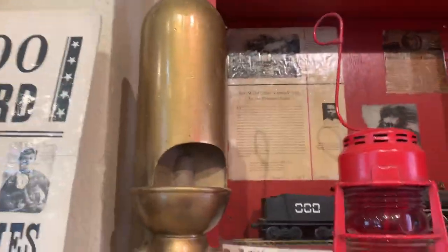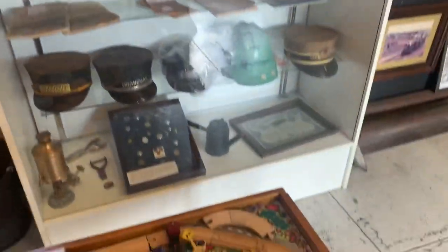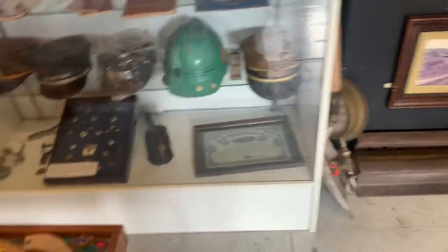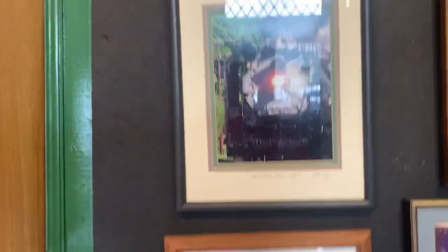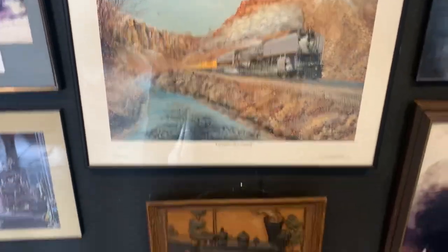I don't know if this is a 3-chime steam whistle. This is awesome. Hold on, let me just look. Oh, there's a few conductor's hats, brakeman's hats. Where's the engineer's hat? Wait, oh my god, I can see an American Freedom Train book from the original American Freedom Train. Hold on. Oh, it's Southern Pacific 786, like 794. Oh my god, look, it's Southern Pacific 844. Wow, there's Southern Pacific 844.